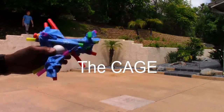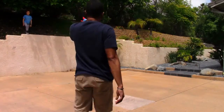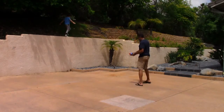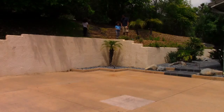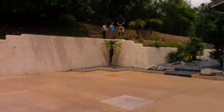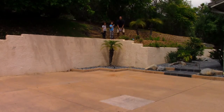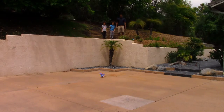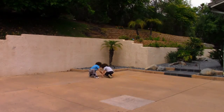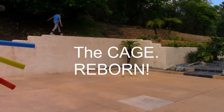The cage. From up there. And you want to throw it into this area here. Alright? So, hang on. What do you think? Survive? Survive. What do you think, Nolan? Survive. Here we go. Uh-oh. Flat in the egg! Alright. First one, fail. Okay, so we're going with cage drop number 3.